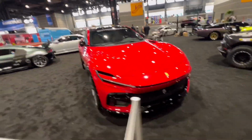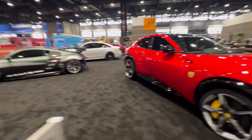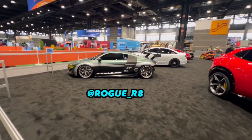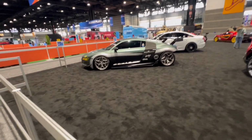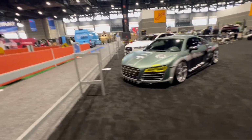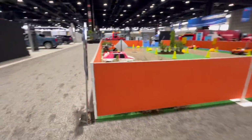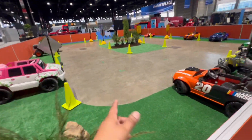They're really cool cars. Oh my god. Sexy and they know it. And they have this guy's car, Jason's R8. See what else they got going on over here. Oh look, they have the kiddie aisle. Little kids car stuff. You can bring your kids and they can race around the track here.